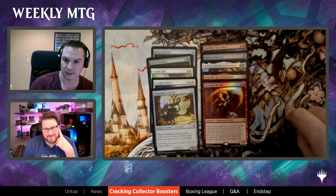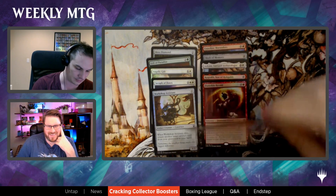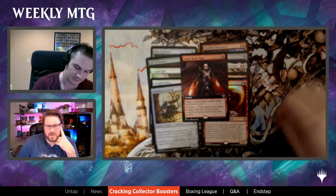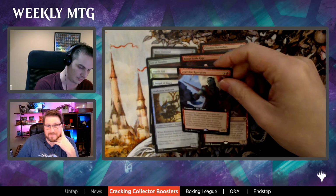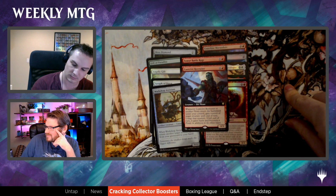Commander spells you control have Cascade, or commander spells you cast have Cascade. This card's so funny. That's a fun one. So good. Cascade, so much Cascade in this set. Oh my gosh. Right, Teamer Battle Rage, borderless. I like that. This is a card that I actually really like. I like this Coercive Recruiter card.